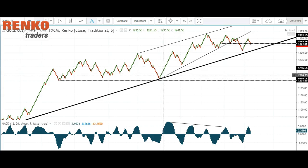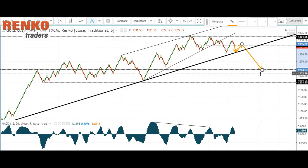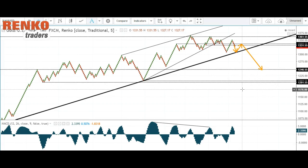Notice the rising wedge pattern that's formed here. You can see a breakout and a retest which we saw last week, and prices are looking to decline. You could expect some kind of a bounce around the 1300 level, which is understandable, being a round number. Maybe you could see a bounce back to the 1335 level before prices can fall towards 1250.